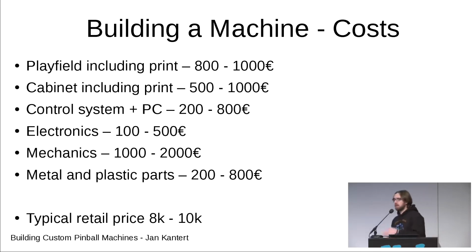Then the control system, depending on which one you choose, a commercial one or this homemade one, is between 200 and 800 euros, including the PC. You have some electronics, depending on if you get silver or golden wires, and what strengths and what PSU, 100 to 500 euros. And then you have the mechanics, and it really depends on which mechanics you buy. If you get more mechanics, it will obviously be more expensive, but between 1,000 and 2,000 euros for just the mechanics.